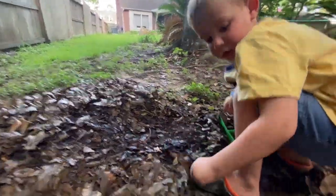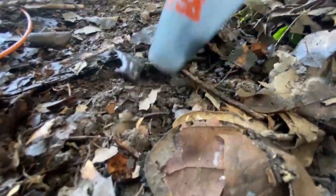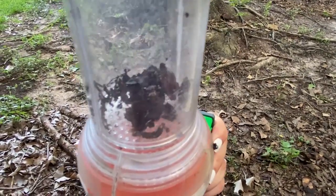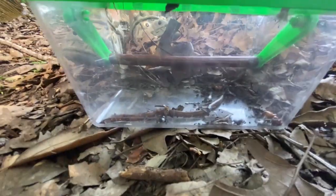There's an earwig. Where? Oh, get him. It's a big one. I got him. He's so big. He's so cool. That is a cool one. Good find, Bray. Ready, set, go. Good work. You sure did.